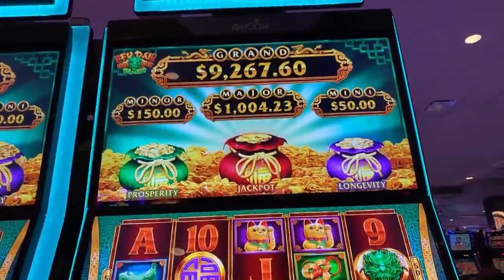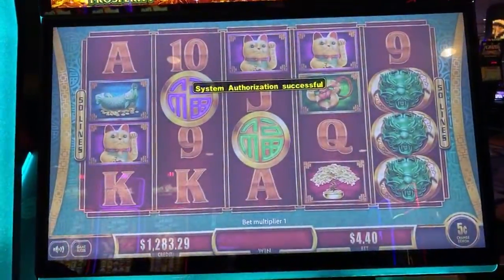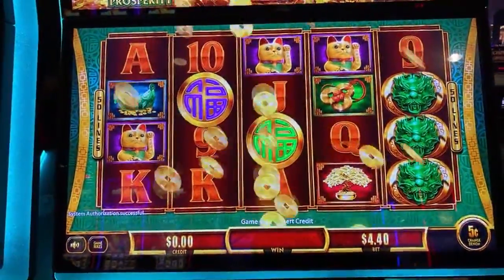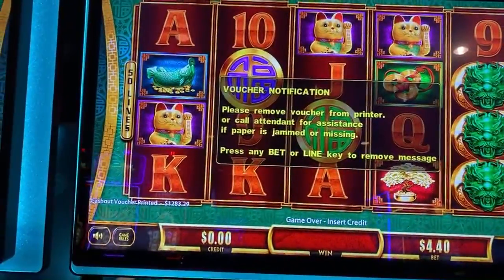Double? Thank you. All right, we're cashing out $12.83. We are still up, guys. Started with $1,000, we're up $283. Amazing. Did you promise announcements after this? I did promise announcements, didn't I?